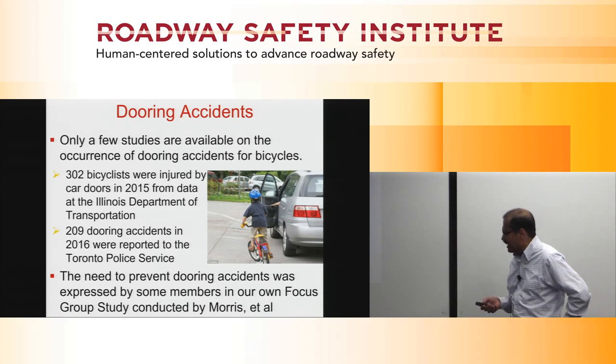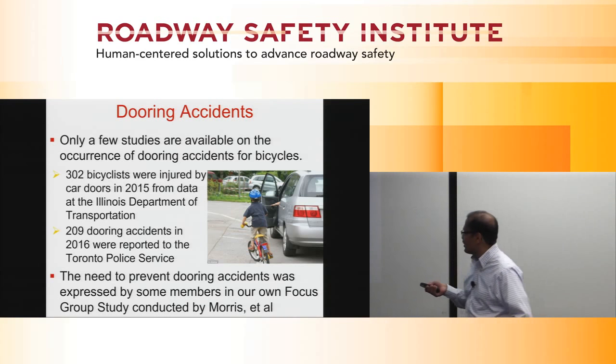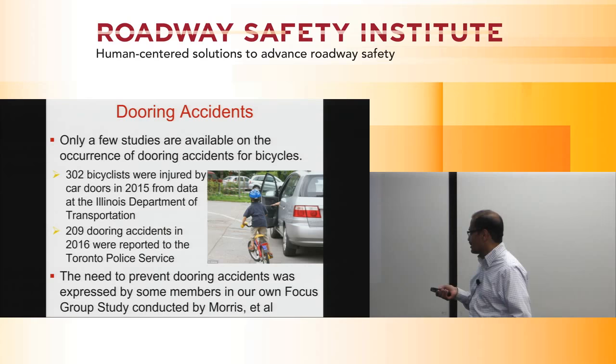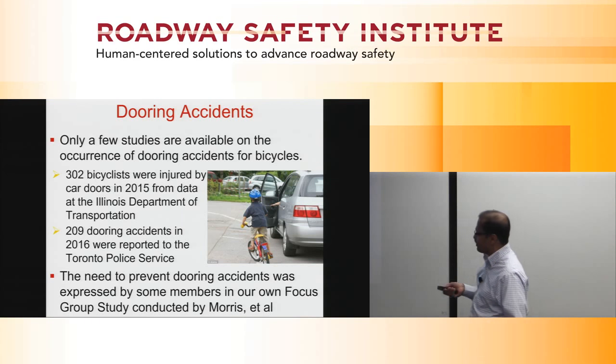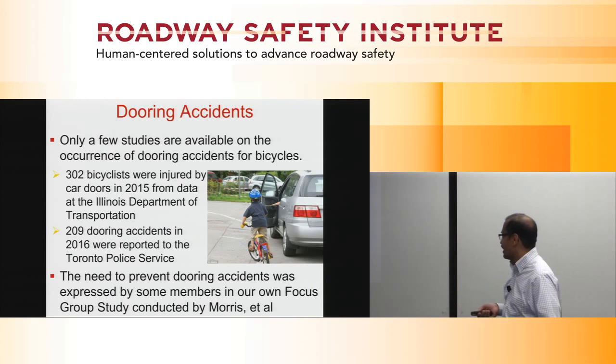We were able to find a little bit of data. There's a report from the Illinois Department of Transportation that says there were 302 bicyclists injured in 2015 in the state because of dooring. And the Toronto Police Service reported 209 dooring accidents.